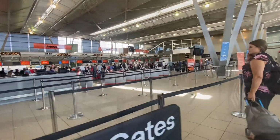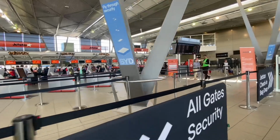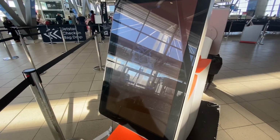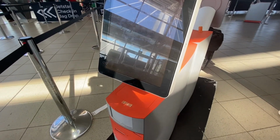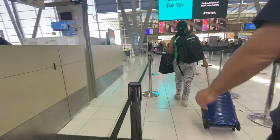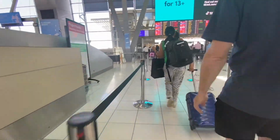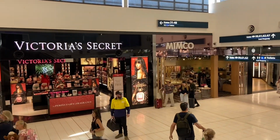The Jetstar check-in area is located in Terminal 2, along with Virgin Australia and Rex. The airline offers many self-check-in kiosks, however, a fair bit of them were not working. Once you've passed check-in, security is a few steps away from it. I thought at this hour it would be a lot busier, but reality proved me wrong.